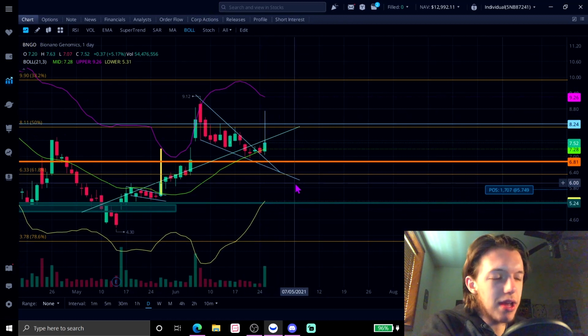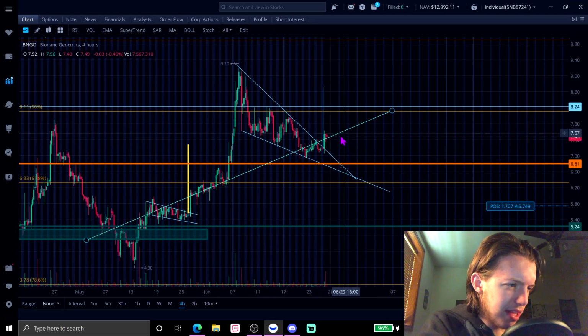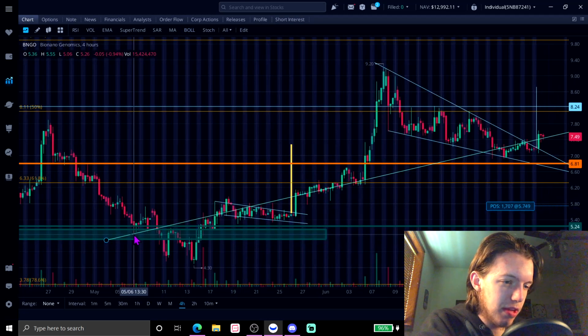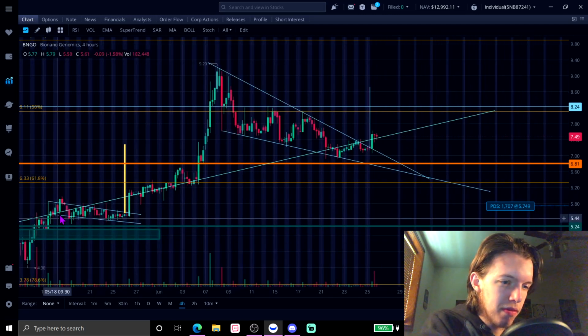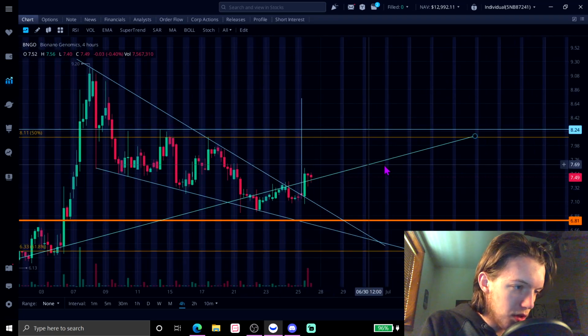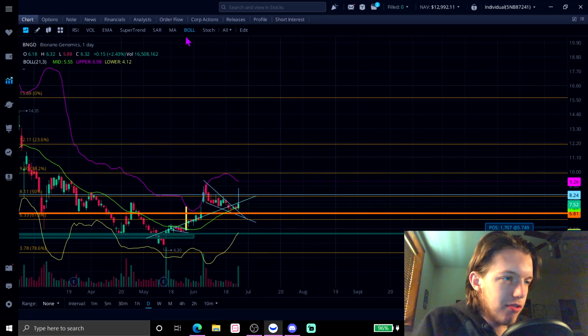Also, 21 SMA. We are now firmly in bullish territory. Simple as it gets. Also, this support level right here, I drew up this ascending level on the 4-hourly. This is where it's actually clean and where I actually want the line to be. So you have validations all the way back here, validations in here. And we are above that right now. So not only are we above this ascending support, but we're also above the 21 SMA, so we're in bullish territory. As simple as it gets.